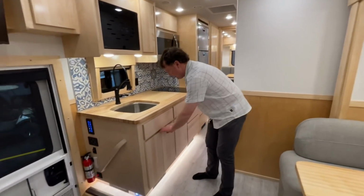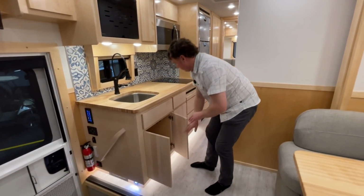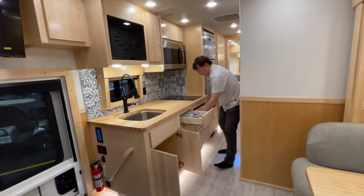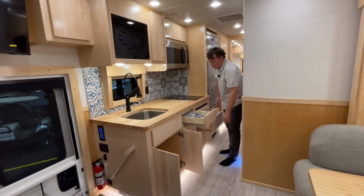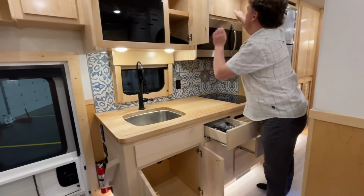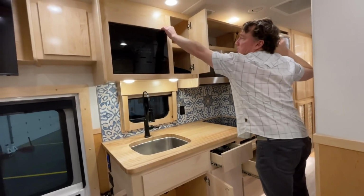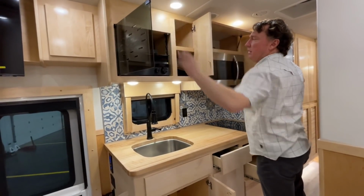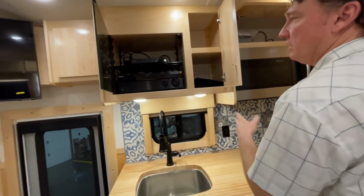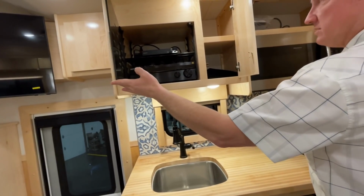I'll kind of open up a few things here. So we don't have any of the hardware on because we're going to do some black hardware, and then of course we're going to paint the front of these. So decent storage everywhere, even over the microwave. And then right here we'll do a PepWave router inside that compartment right there. It does have a surround sound system with a subwoofer as well.